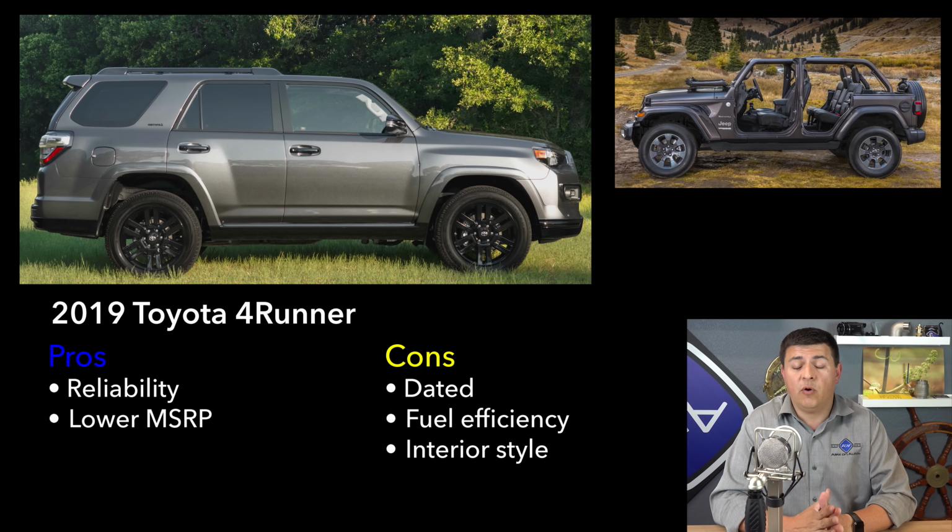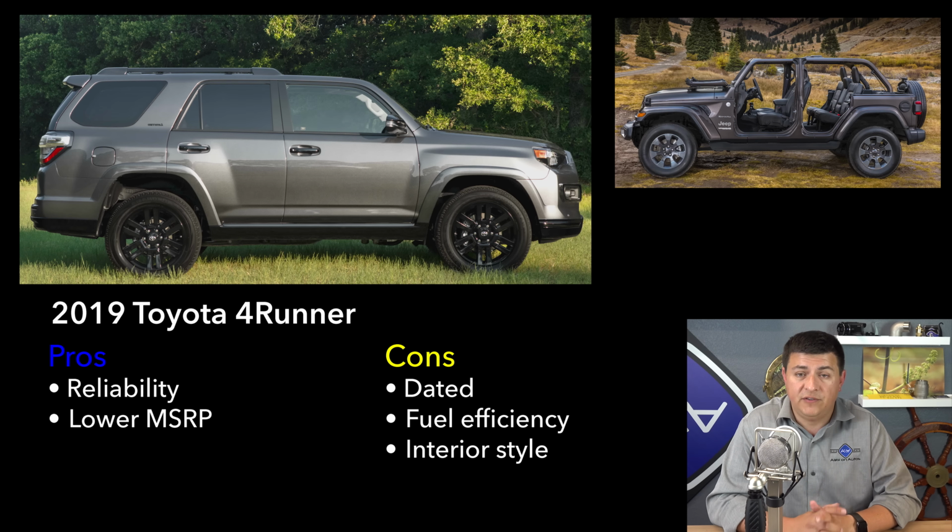But on the flip side, the 4Runner has proven to be incredibly reliable, and it's also going to be notably less expensive, because a TRD Pro 4Runner, for instance, tops out at around $46,815. That is significantly less expensive than something like a top-end Rubicon that's been fully loaded.